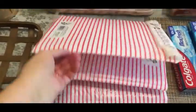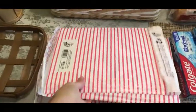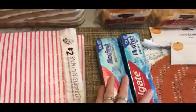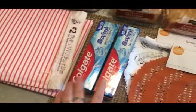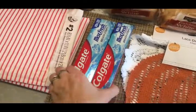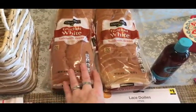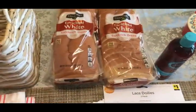I got 3 more of these mailing envelopes for sending out gifts to people. Travis needed some more toothpaste. They were having a sale, 2 for $5 on the Colgate, so I got 2 of those. Here's the white bread. I just got the cheapest they had, white bread. It's just to tide us over till next week.